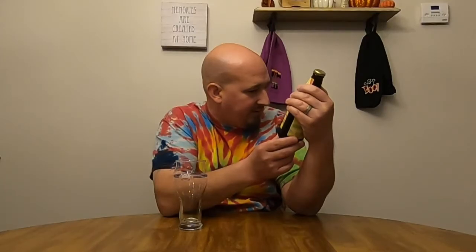I'm a little conflicted on this one. Hey there, folks. I am the Mighty Plantain, and let me tell you why I'm conflicted. This is Mas Agave from Founders. Now, it is an imperial lime gose style ale brewed with agave aged in tequila barrels.